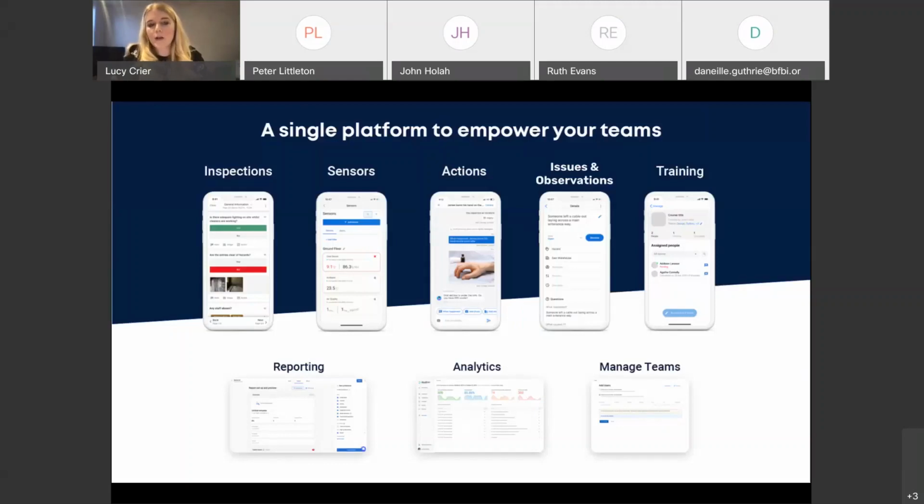First of all, you can complete inspections. For a lot of the things that have already been discussed today, and a lot of the things that I'm sure you all do day to day, you have to do a lot of checks and inspections and managing everything. With iAuditor, you can do that all from the app. You can take those paper checks and do them online.